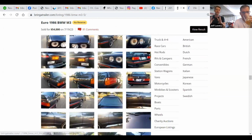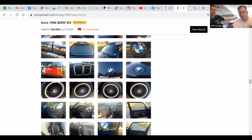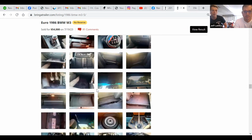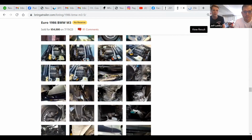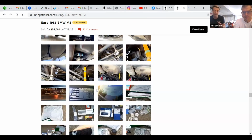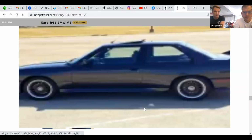And I will say, I enjoy mine. Jeff has the same one in the back right here. I enjoy mine so much, and it gets looks and thumbs up in a respectful way, and it attracts the right crowd. I can only imagine the road presence, and the shape of this thing is just phenomenal.